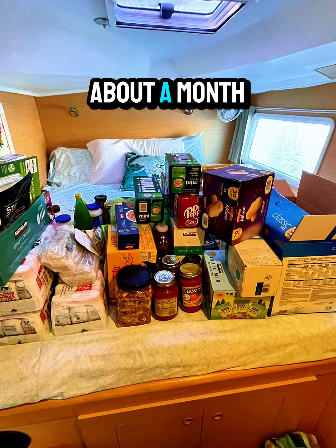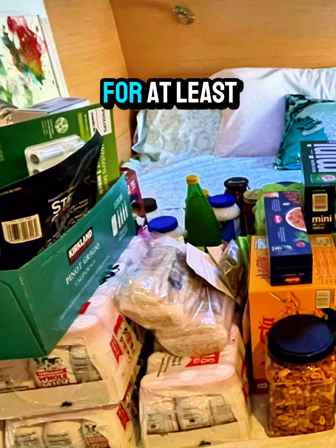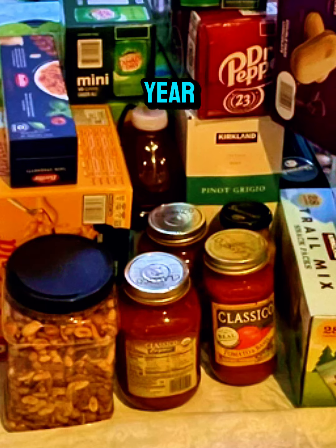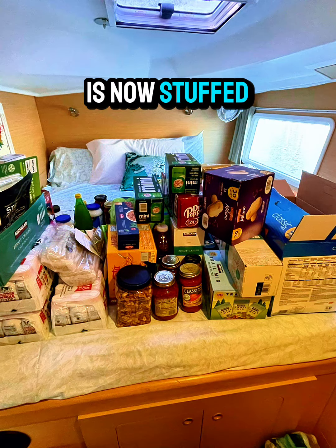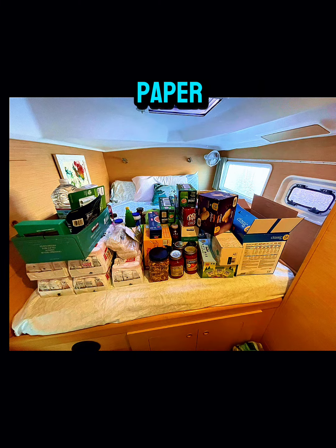Then I spent about a month provisioning. I plan to take enough food for at least 60 days, which for me is usually enough food for a year because I tend to overbuy. Every nook and cranny of the Reboot is now stuffed with food, dog food, and toilet paper.